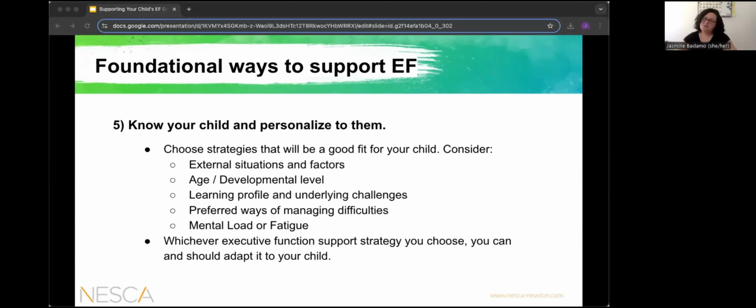Okay, and the last way that you can support your child's executive function development is to know your child and personalize to them. That means that you're going to choose strategies that will be a good fit for your child. And when you're choosing a strategy, for example, scheduling, what type of calendar do we want to choose, a digital or a paper, Google Calendar or iPhone?